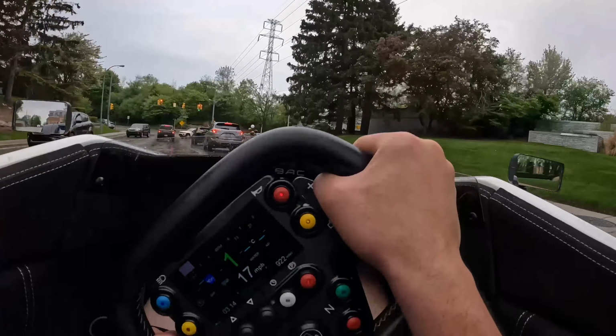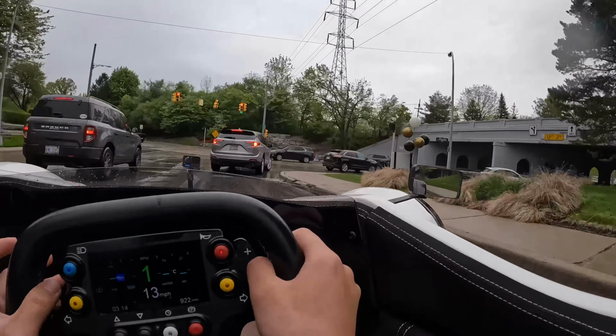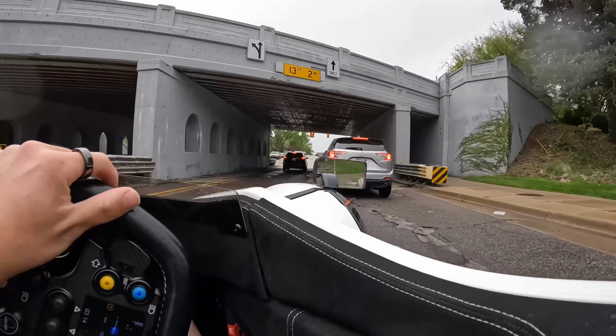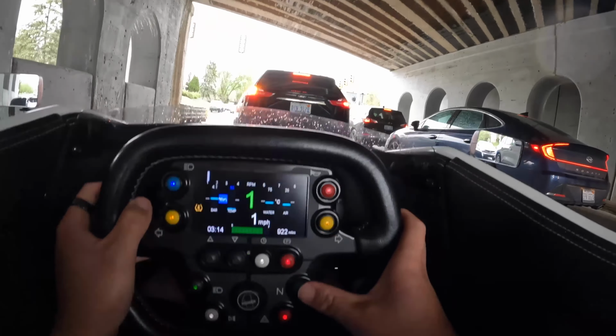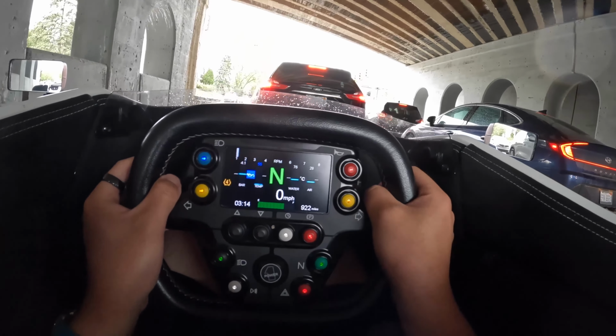I almost have to make sure to downshift too, because I do not want to get stuck in third gear to stop. And you have to use the clutch when you go down into first. That's a turn signal there. Put the clutch on, neutral, let the clutch out.